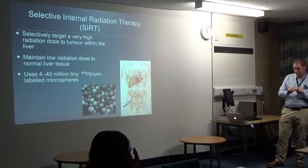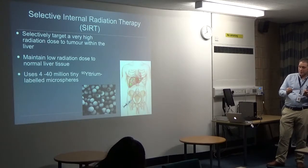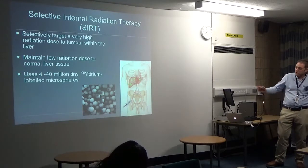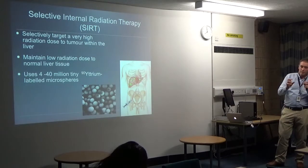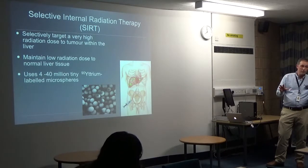Not with a view to blocking off the blood supply, but really just to send these tiny little beads containing radioactive material, which is yttrium-90, which actually goes into the tumours. Because the tumours have got lots of blood supply, they suck up all these little beads, and then the beads kill the tumour. And because they've sucked up all the beads, the background liver gets only a very small dose, so the patients can manage.